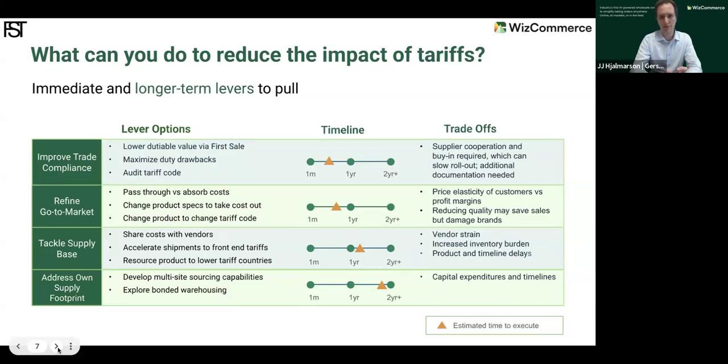The first area that I focus on specifically is first sale declaration, which we'll cover in a little more detail in a few minutes. Duty drawback is essentially if you are importing to then re-export, you can claw back that duty. There are also some clauses on damages. If you import goods and they arrive damaged, you can claw that back. And then auditing your tariff code.